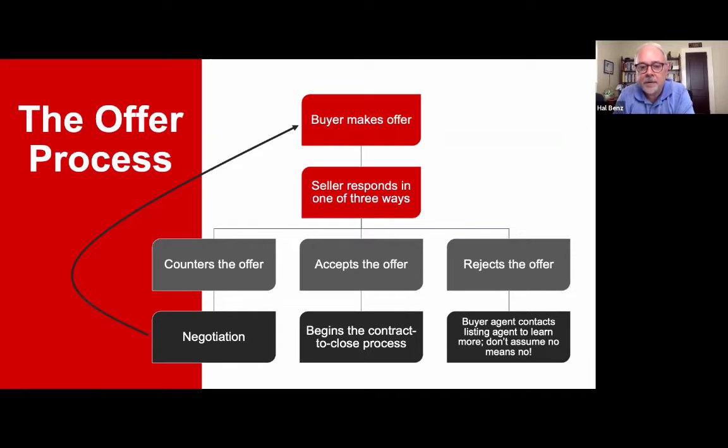Usually what happens, an offer comes through, there's a response from the seller, and they say, I don't like this offer. They reject it, but then they make a counter offer and they become the offeror, and the buyer becomes the offeree.